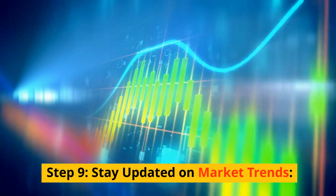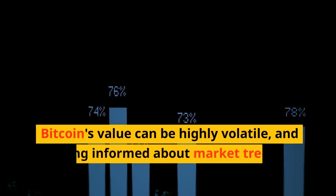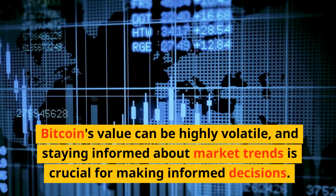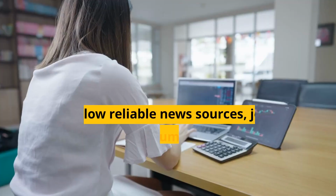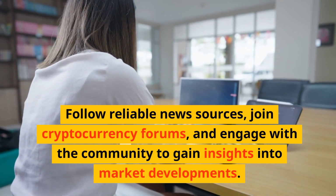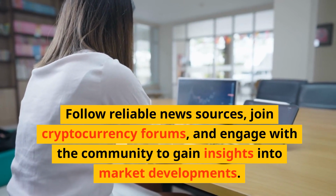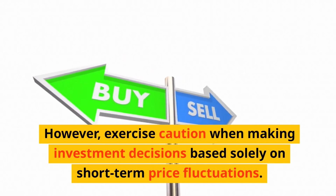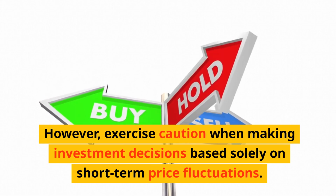Step 9. Stay updated on market trends. Bitcoin's value can be highly volatile, and staying informed about market trends is crucial for making informed decisions. Follow reliable news sources, join cryptocurrency forums, and engage with the community to gain insights into market developments. However, exercise caution when making investment decisions based solely on short-term price fluctuations.